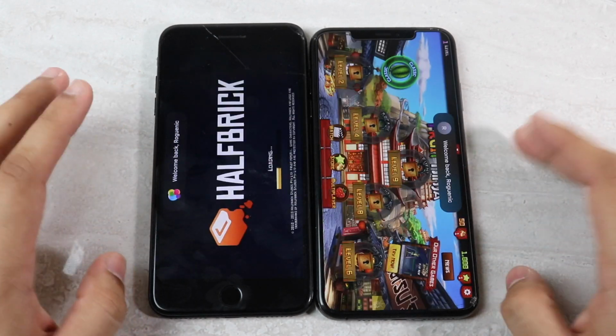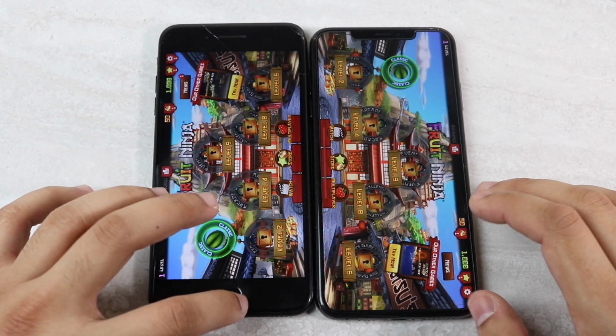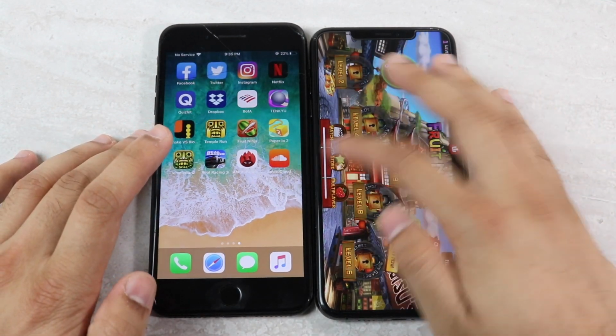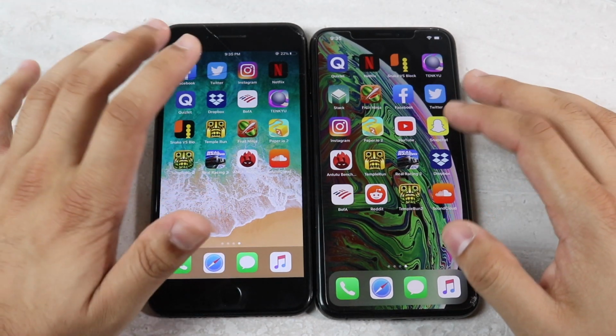That's why I don't know which one is going to be faster. It's not like it's faster every single time. You might have a better experience with one specific device. Obviously the gameplay will be faster and smoother on the XS Max. That's still a pretty crazy thing.